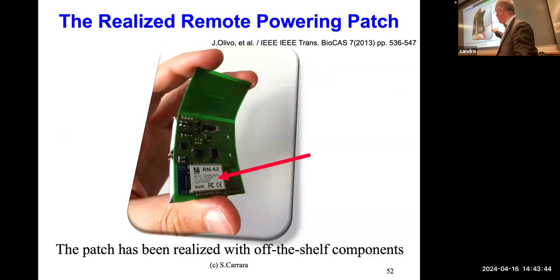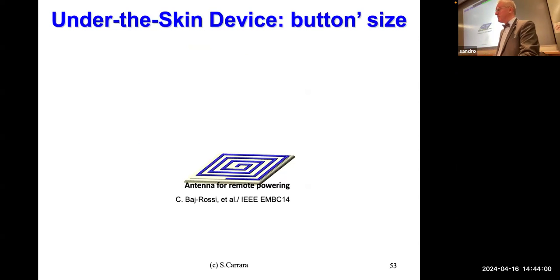We can use even commercially viable tools. In this case, it is a quite old version of the Bluetooth technology. Here is typically a coil for the inductive link I showed you before. We can transmit power and receive back data. But as I said, the problem is inside.